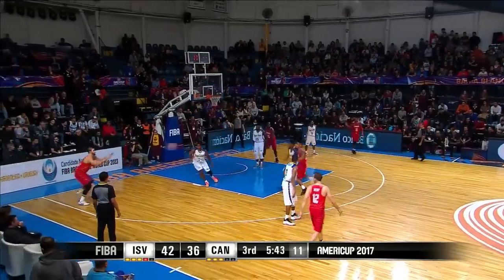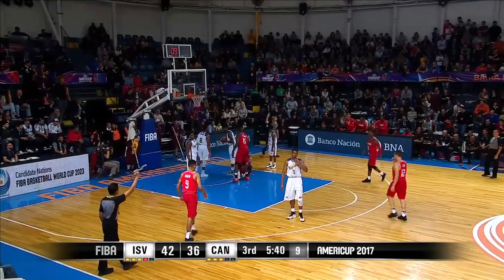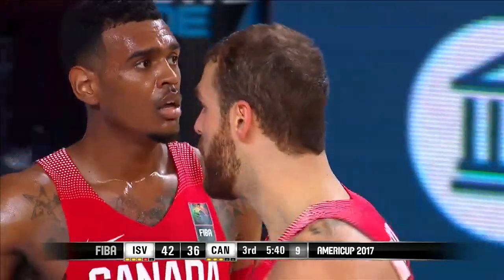Hanlon, after not committing one mistake in the first half, decided that's his foul. So the free throw line now, Canada.